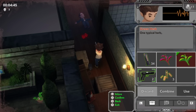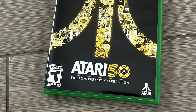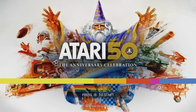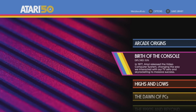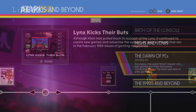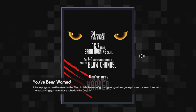Okay. Now for something completely different. The Atari 50th Anniversary Celebration. Are we at 50 with that? Wow. I know. So, I picked this up a while ago, the moment it came out, because I'm such an Atari fan. But this is the Xbox One and Series X version. Basically, what this is an interactive celebration of everything Atari. From the consoles, to the handhelds, to the computers, to the developers, to the games. It's amazing.